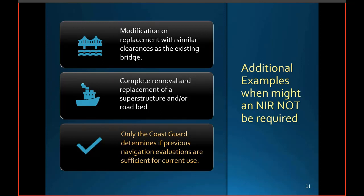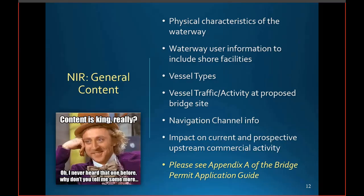Please note, only the District Bridge Office determines if previous navigation evaluations are sufficient, current and comprehensive enough to be used for the project. Are there any questions at this point, particularly regarding when an NIR is required? Super. All right.